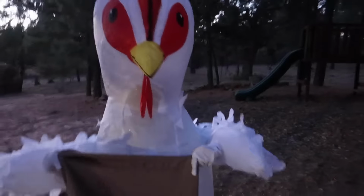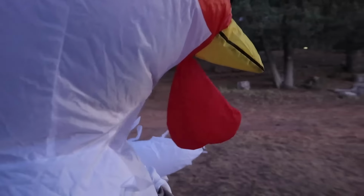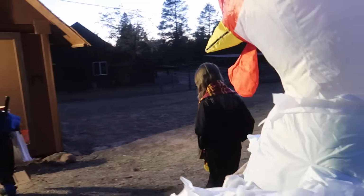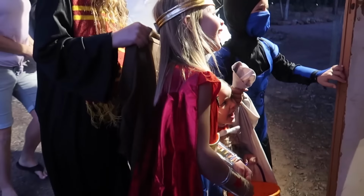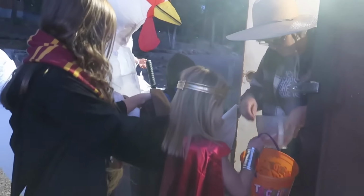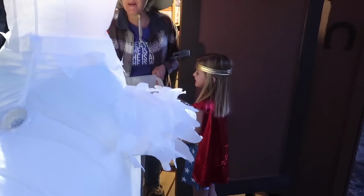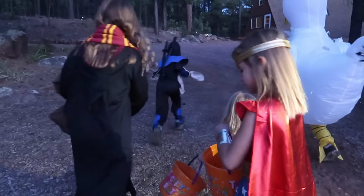Chicken ran into the tree. Watch for low branches. Watch out. Boom. Happy Halloween. Trick or treat. Yeah, being grandma, huh? Reese's Pieces, I love them. Thank you. Let's go count the candy!